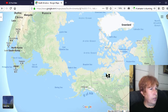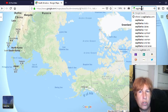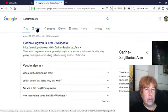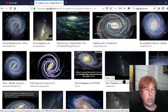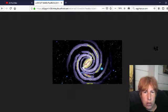All right. Is the Sagittarius arm in trouble? There's no going back now, brothers and sisters. Arm. Let's see what we can find out about Carina Sagittarius. Could we just have one big image? Oh. Alright. Doesn't look too hideous on that one.